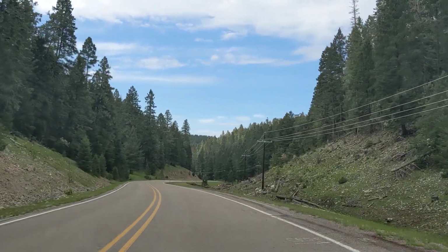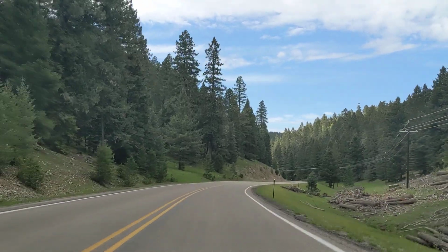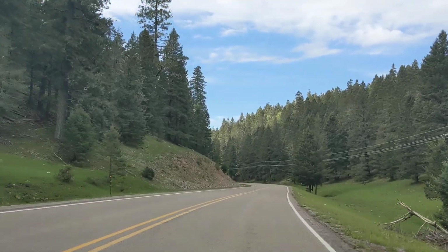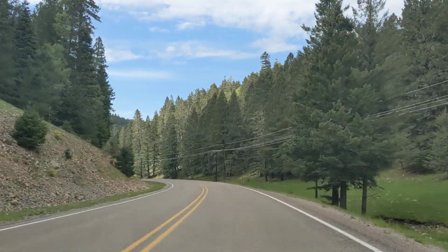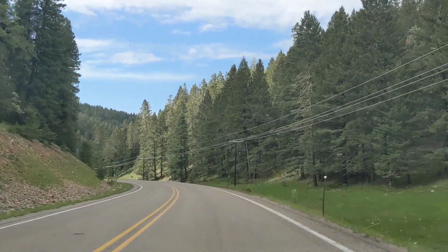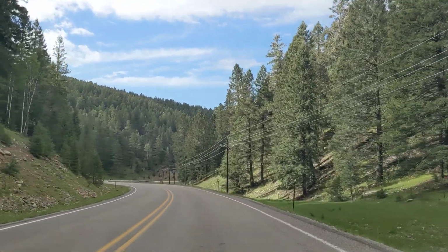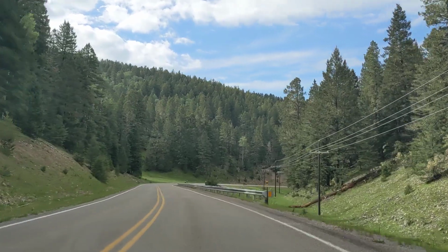It says mile 7, but I don't know how far we got to go. And up ahead of me, I see some people on bikes taking up the whole highway. I have no problem with people riding bikes in the mountains, but they might want to have a car follow behind them with their blinking lights on, because you can come around a curve and you're not looking for somebody on a bicycle.